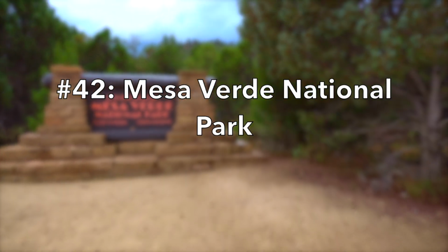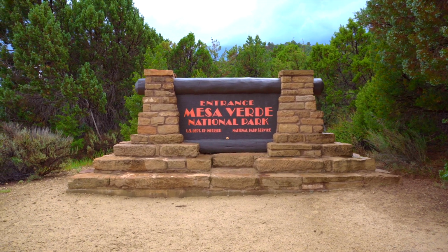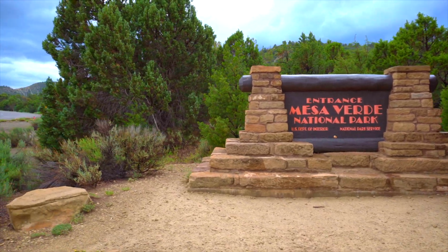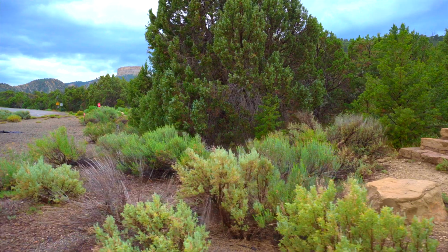Mesa Verde National Park, Spanish for Green Table, was established to preserve archaeological sites built by the ancestral Puebloans who inhabited Mesa Verde for more than 700 years.